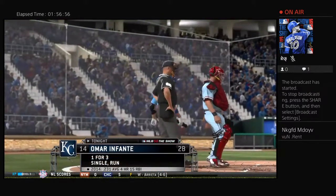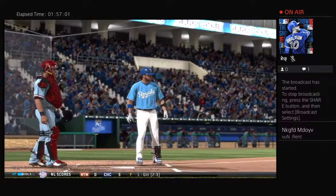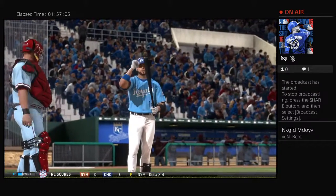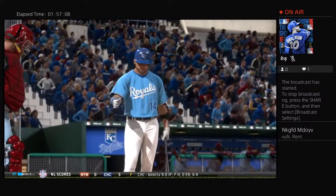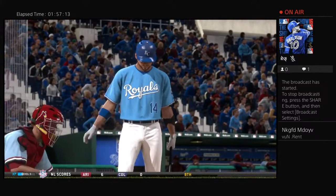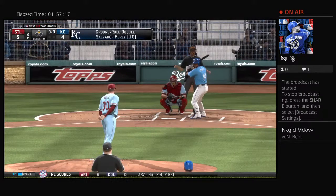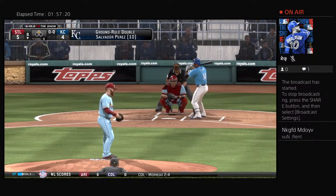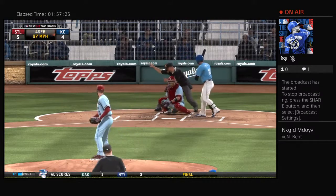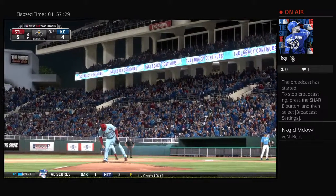Omar Infante will get an opportunity now following the leadoff double. And with his guys down by a run, at the very least, you need to try to shoot something to the right side. Hopefully get that runner over to third with 1 out. And he lays off a pitch in there for the first strike. Yeah, nice to get that call right out of the bullpen.